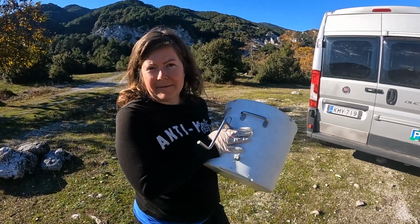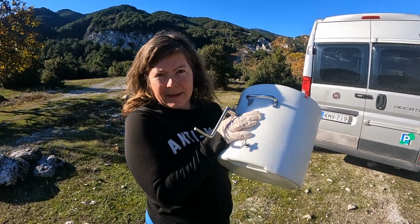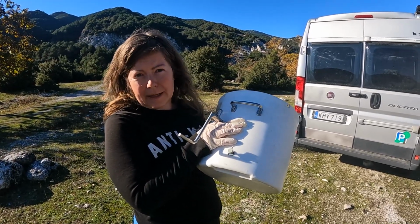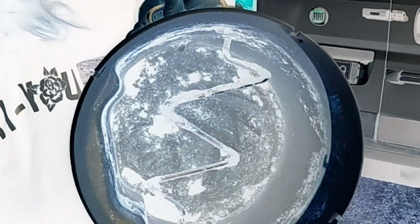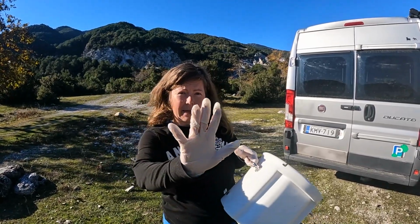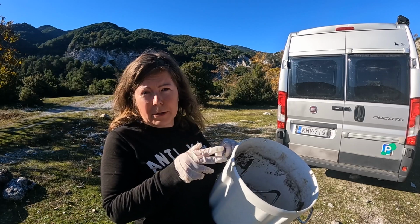A little warning if you get easily grossed out. This is our toilet and we did empty it in the woods here. What we use in our composting toilet is coconut coir. We empty it every 5 or 6 weeks, and it looks like this. There might be some bacteria left over, so that's why I'm wearing the gloves. The only gross thing is some toilet paper leftovers that have not composted very well.